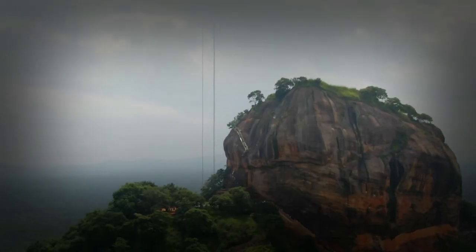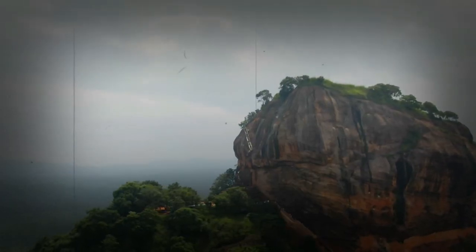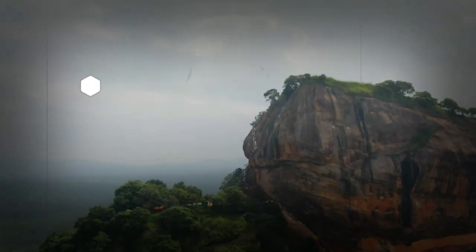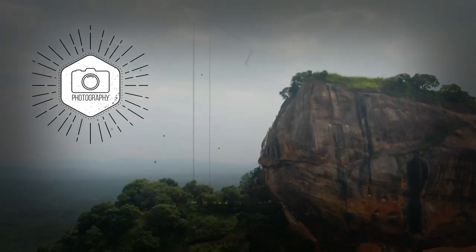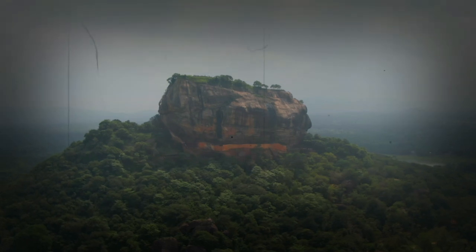And I should say that the homestay was a wonderful place because the weather was very dramatic. It was fully cloudy, it was drizzling, and that place was surrounded by lush green forest.